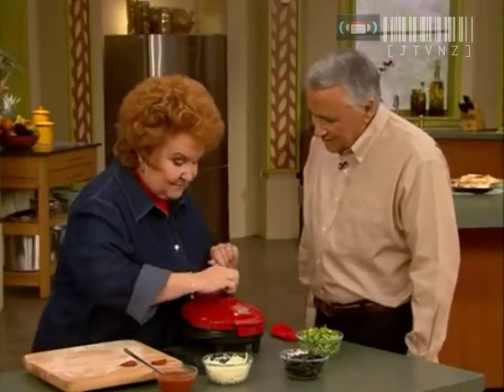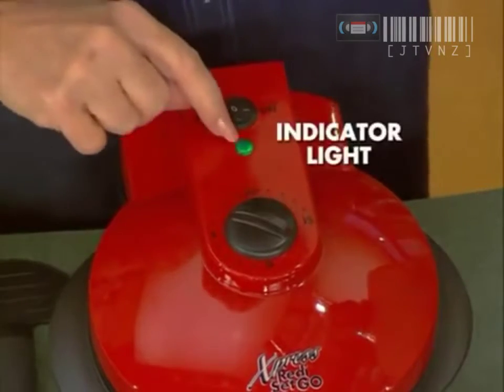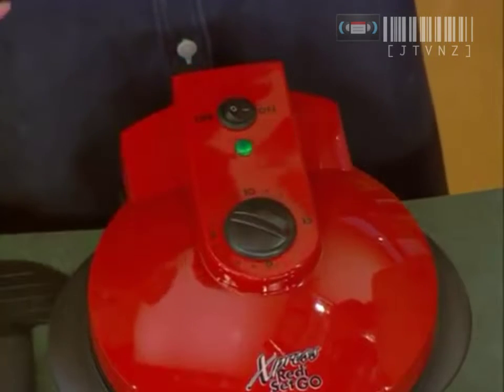Okay, that pizza's gonna take 7 minutes, and we've got a built-in timer, so I just set it for 7 minutes, and it'll call me when the pizza's done. And the go part is, see the green light? That green light comes on, you know your machine is preheated and ready to start cooking.